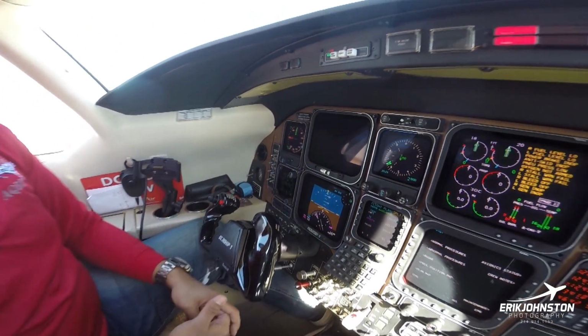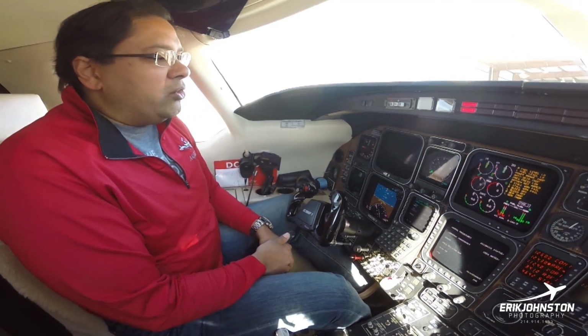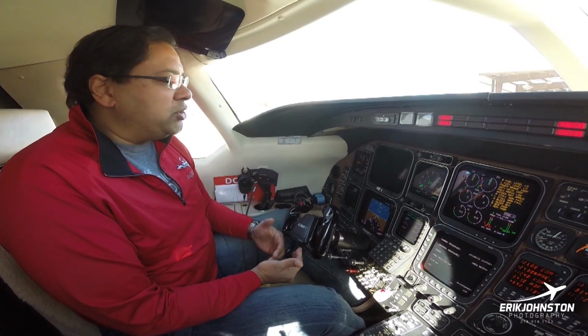You know, I often tell people when they buy airplanes, you're not really buying performance as much as you're buying safety. You're buying levels of safety. And the main reason I fly the Starship is that in this category of airplane size, it's one of the safest airplanes in the world because of all this redundant technology, which makes it easy to fly.